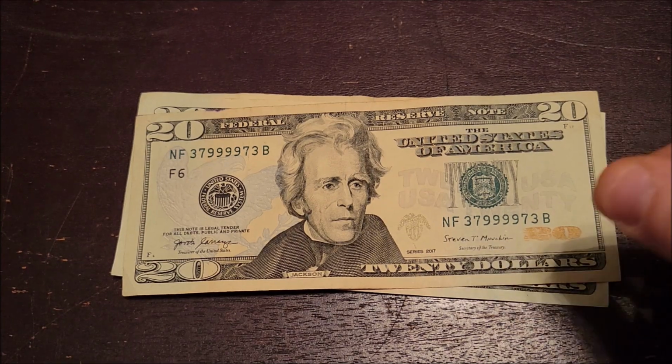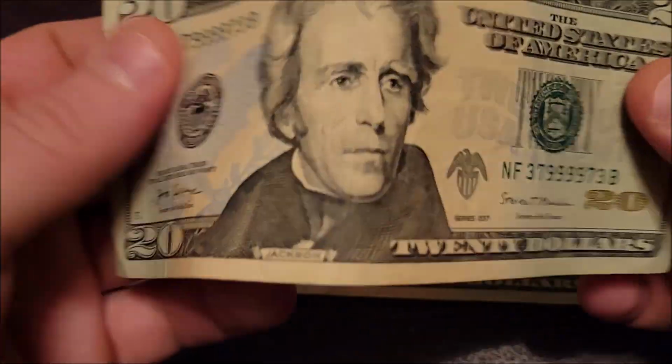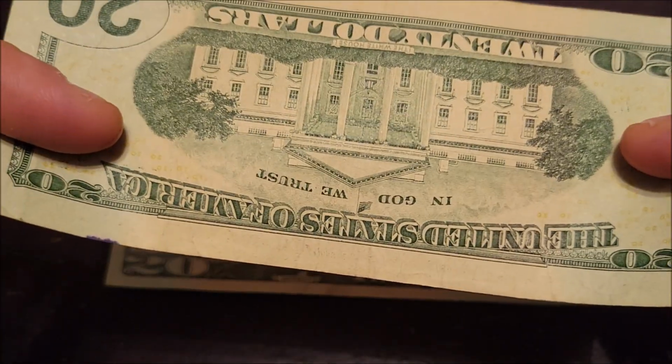I'm definitely holding on to this guy, even with the fold here. Not bad. I will hold on to that. That's really cool.